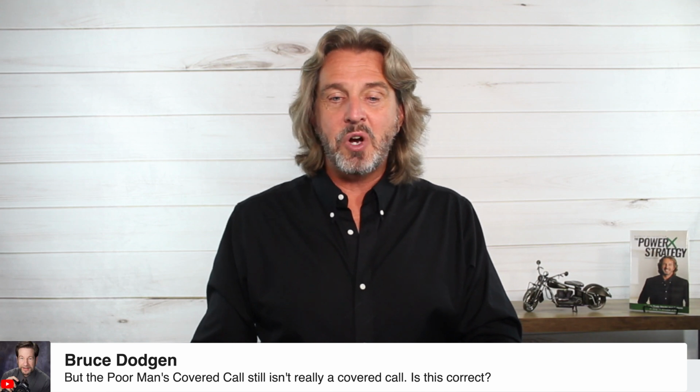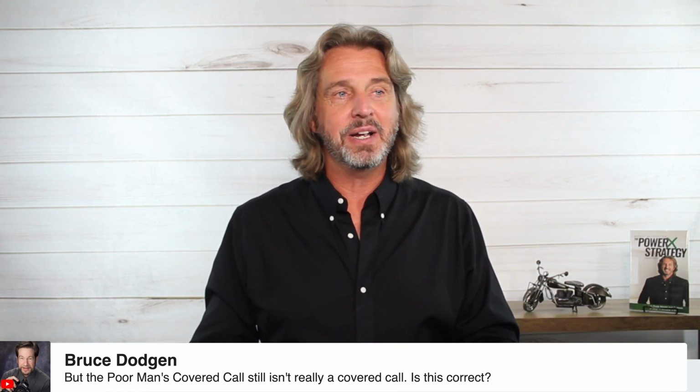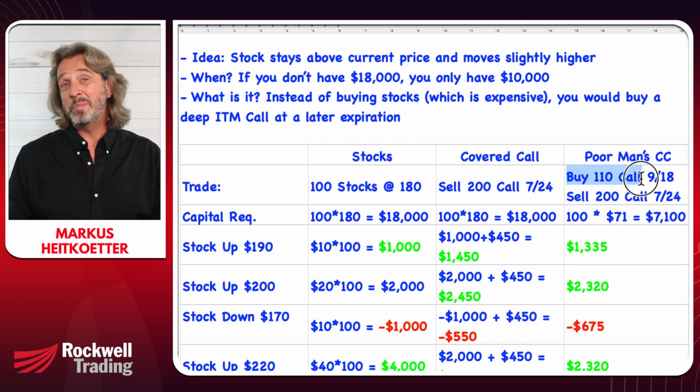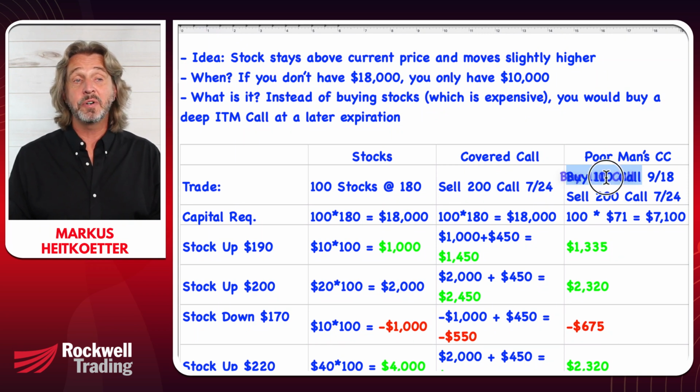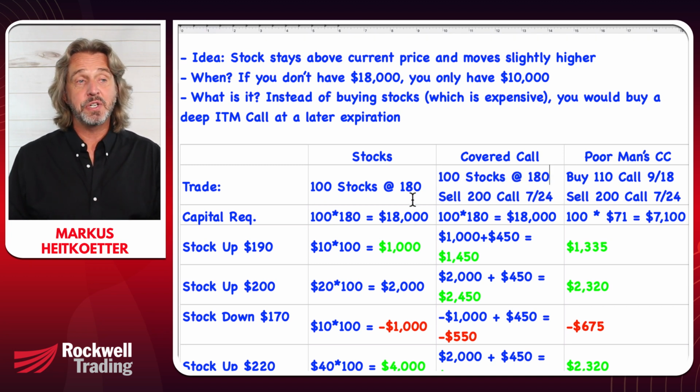Bruce is asking, but the poor man's covered call isn't really a covered call. Well, kind of. It is covered in the sense that you own a call that says you are allowed to buy 100 shares of Boeing at $110. As long as you have this, it is considered somewhat a covered call. Usually a covered call means you first buy the stock and then sell the call, but you can substitute the stock with a deep in the money call because it is cheaper. The margin requirement is way lower, and if you have a margin account, it is even lower than that.